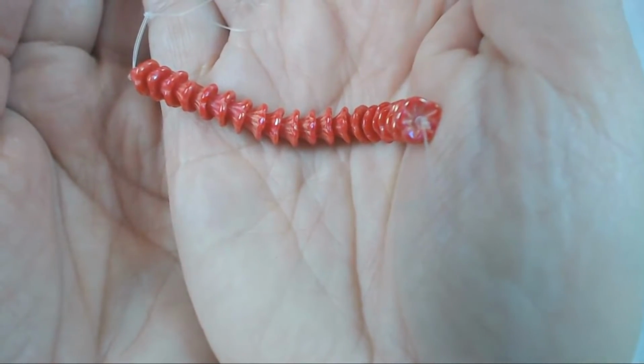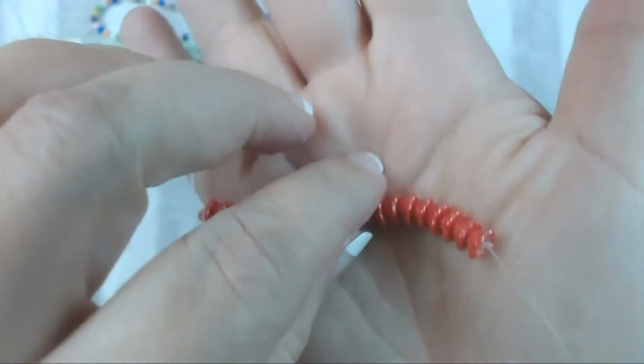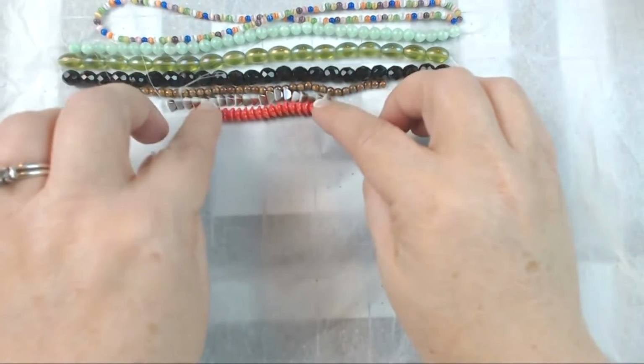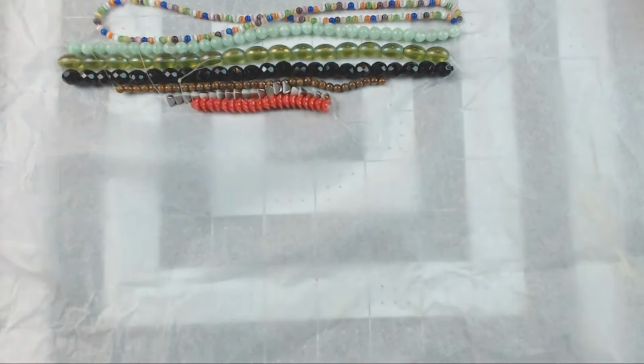Look at the detail in the petals. I don't know how well it'll come on camera. It's not really a pink and it's not really a red or an orange. It's kind of in between. I don't even know what I would call that color. Okay, that's it for our strands.